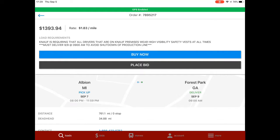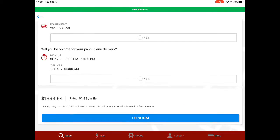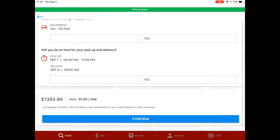All right, if you like their price, they're giving us $13.93, and we can accept that right now. We can hit that Buy Now button, confirm everything, hit the confirm button at the bottom, and they'll send you a rate con in like 10 or 20 seconds.